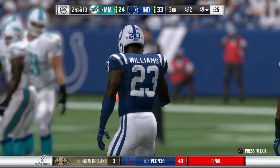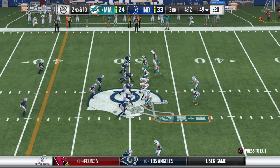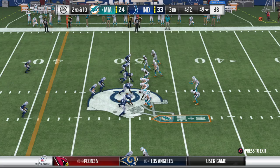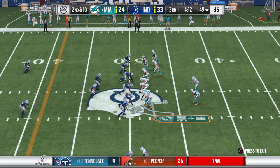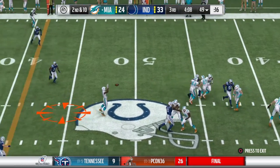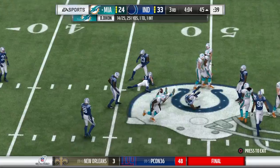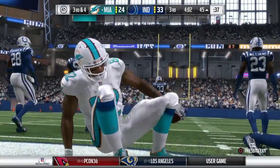So 2nd and 10 here. And on the outside, they're playing press coverage. Here we go now. Blue 90. Hot blue 90. He'll try again with the arm here on 2nd down. He's got time. Looking middle, and that's complete. 6 yards is the pickup, and that'll lead to a 3rd down.